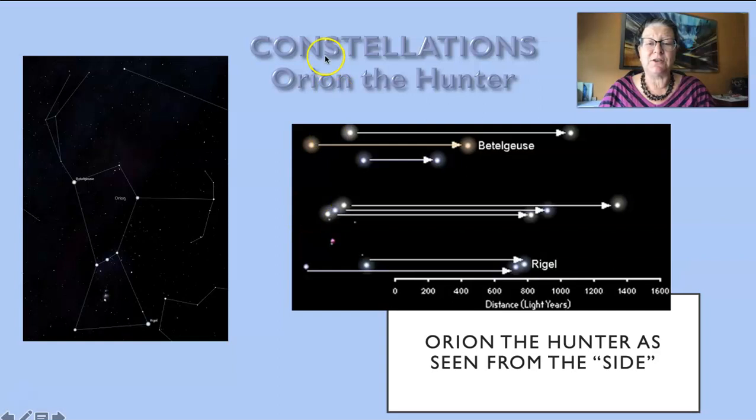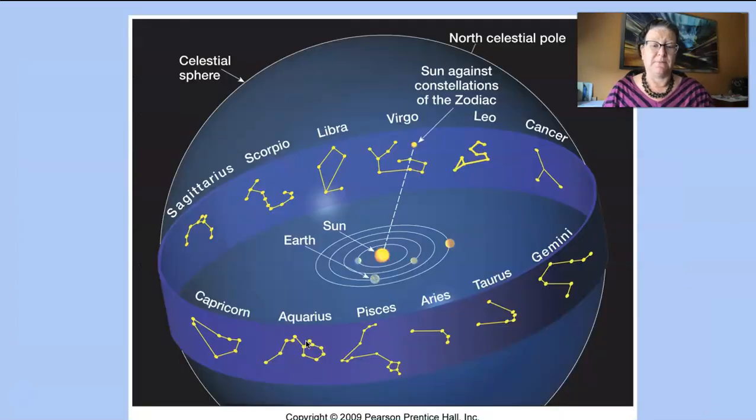So constellations don't really have any scientific meaning. If we could be Star Trek and go out to other places, Orion wouldn't be there anymore because we'd be looking at the stars from a different orientation. Now, that said, all of us have been assigned a zodiac sign when we were born, right? And so I want to say a little bit about the zodiac constellations. So here, once again, is the ecliptic with the Earth and some of the other planets and the sun. And the zodiac constellations are the ones that are pretty low around the horizon.